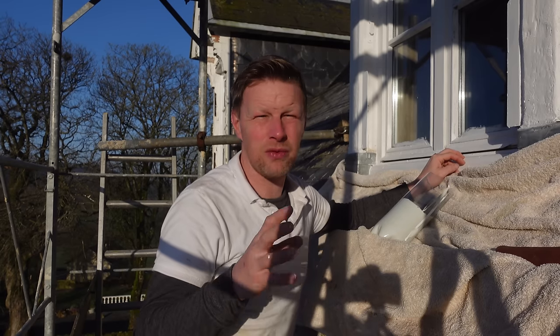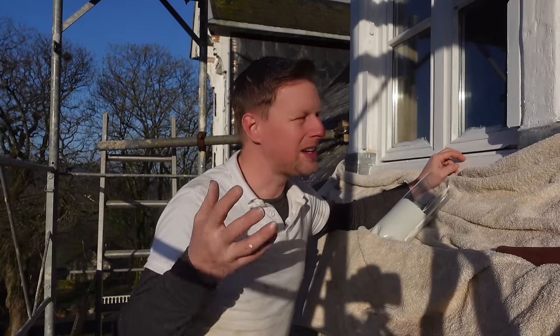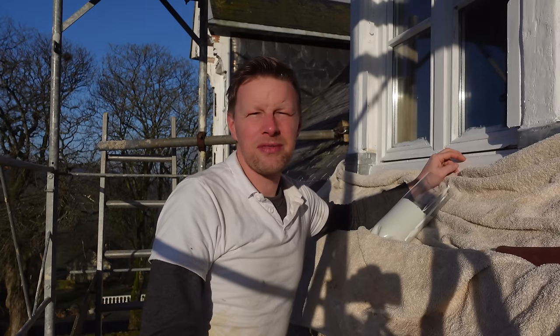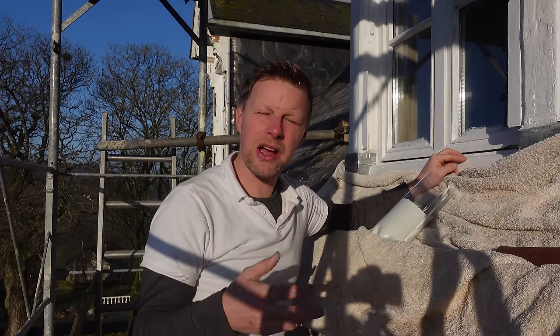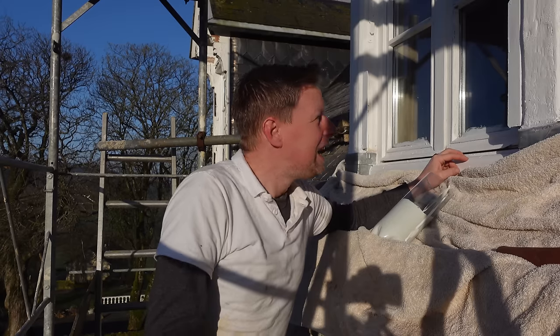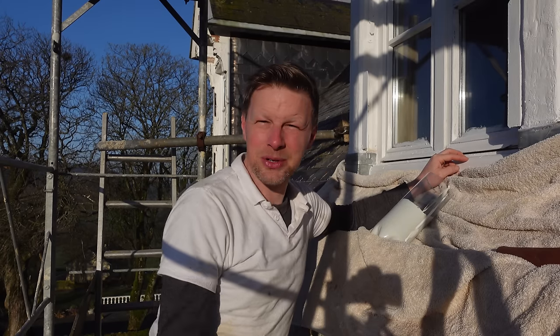But obviously, it's been 3 years now, and this side gets really bad weather, so they're needing a bit of an uplift, really. So I'd come out while the scaffolding's up, give them a lick of paint just to freshen them up and get all the flaky paint off. And yeah, just making them look good again.